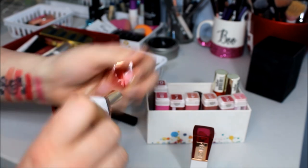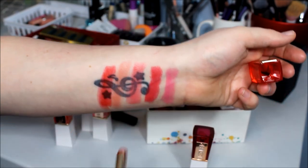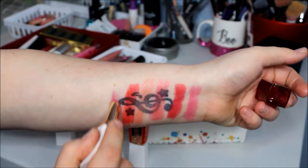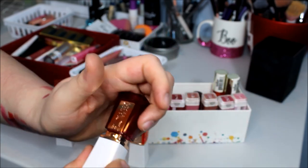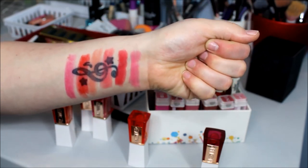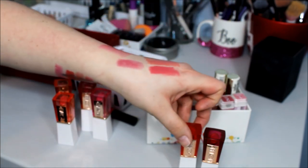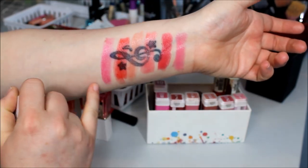This one is Cherry Chiffon. And then this one is Wispy Wisteria, which I think is more of a purple fuchsia type shade. I like the formula on these. They are very pretty. They're very moisturizing. But if I had to do anything, I think I would get rid of the Cherry Chiffon and Wispy Wisteria, which is these last two here.